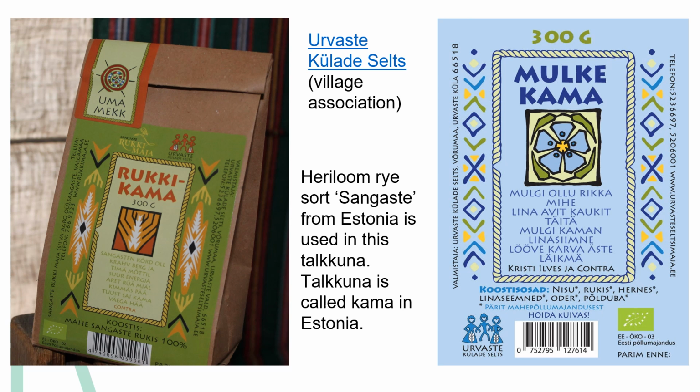And in the middle you always have a poem. So they have a local poet that is writing poetry for the packages, and then there is also a local artist who is making the design for the packages. And even if the village association is doing it on a voluntary basis, and it's not an industrial production, they are selling it also in quite big shops in Estonia. So a very nice product and a nice way to earn money also for the own village.